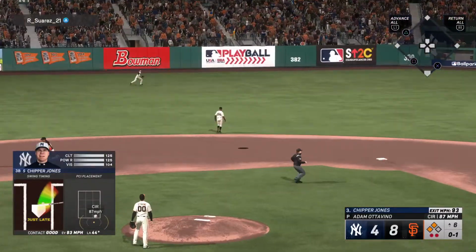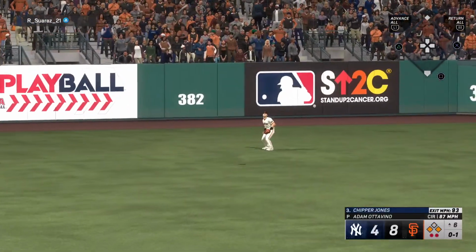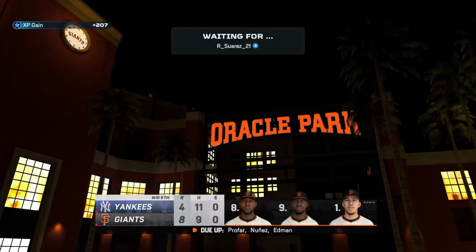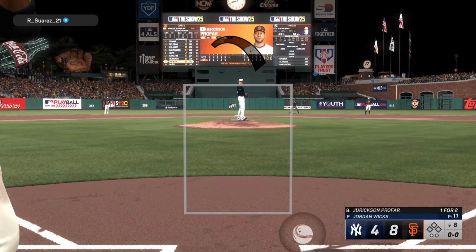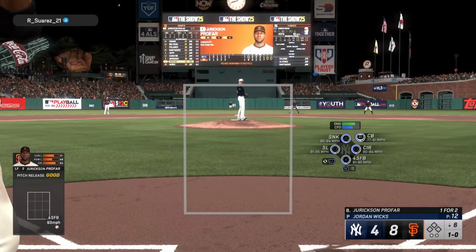Drilled out towards left center field. Edman sprinting for this one. Makes the grab, and that's the 3rd out. Back here in San Francisco, bottom of the 6th, and digging in for San Francisco, Jurickson Profar. First pitch doesn't find the zone.